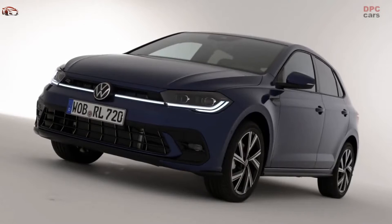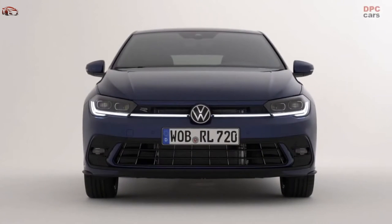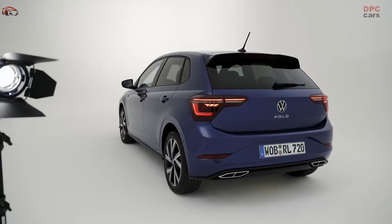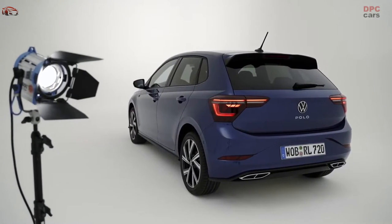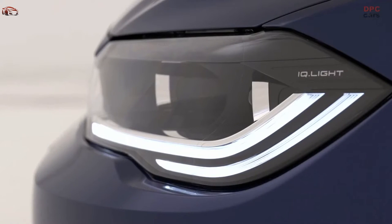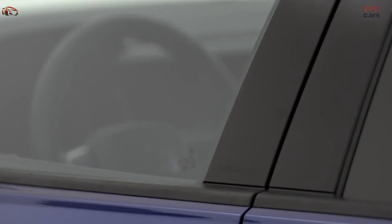The front end of the new Polo is not just dynamic and powerful, it also has intelligent lights. For the new Polo, we offer the IQ Light LED matrix headlights with dynamic light assist, which means that the LED main beam is partially dimmed once oncoming traffic is recognized. The Polo driver, however, still keeps seeing properly even in the distance, which makes driving safe.